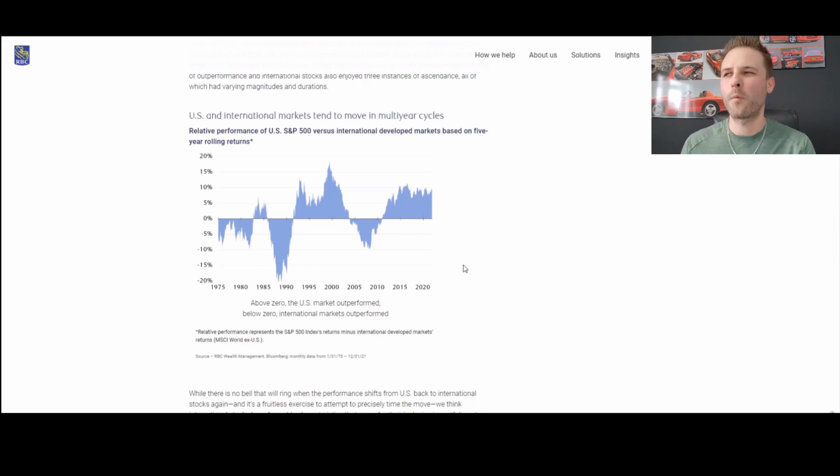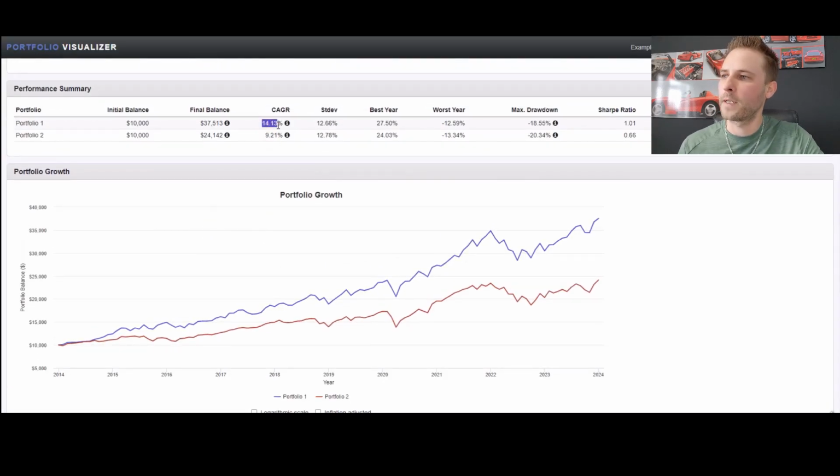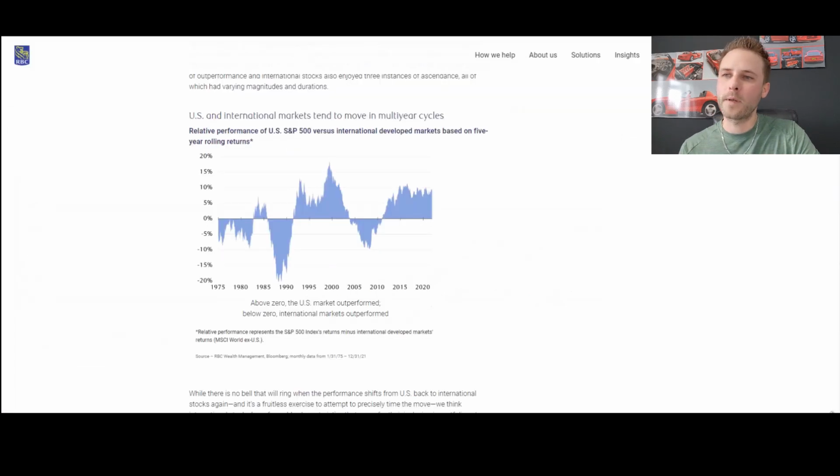So again, when we were looking at the back test here, we had a 14% compound annual growth rate from 2014 to 2024 compared to 9.21% with XEQT. What happens from 2024 to 2034? What happens if international is the actual best performer? I'm not saying that it is, but I'm just saying what if, right? It's always the case where you just don't know, right? It's always a magic 8-ball situation.